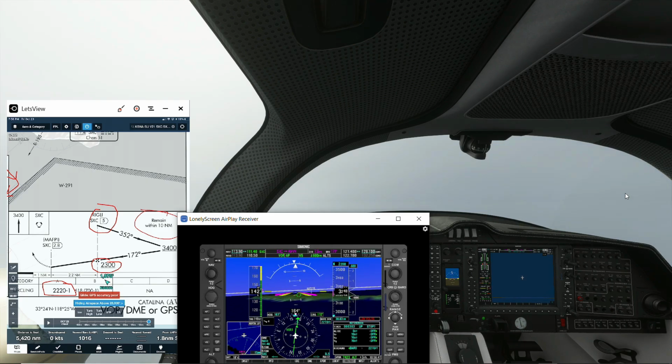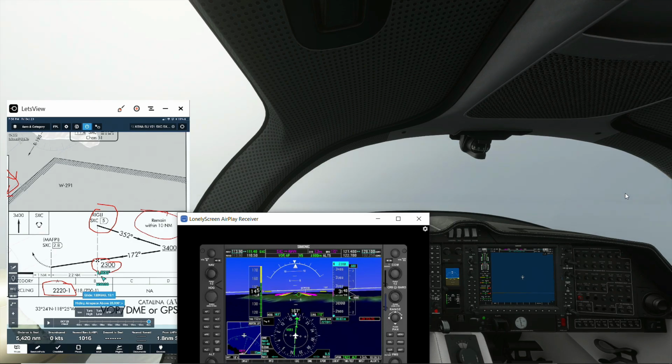Okay, we don't need this anymore. I can even stop it, enter, and reset. Okay, back to get rid of this. Okay, so again, not below 2300 at 5 nautical miles. Sun Level 6, descend and maintain 5,000. Maintain 5,000, Sun Level. Okay.